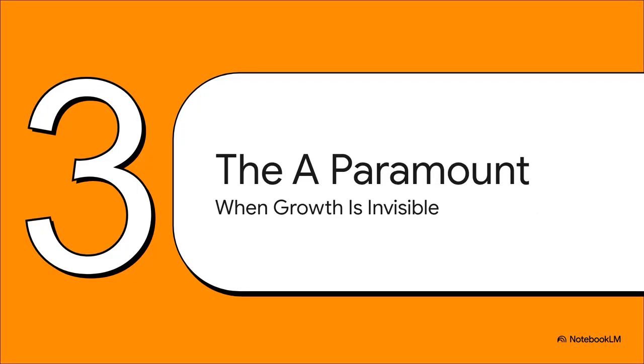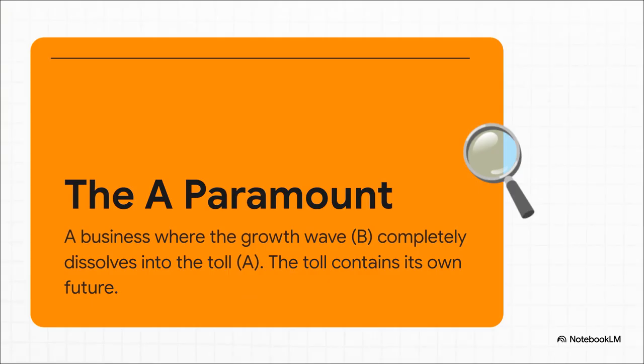What happens when a business is so perfectly designed that you can't even tell the difference between the core business and its growth engine anymore? They just fuse together. It's a concept called double naturality, and it's pretty amazing when you think about it. It means the company's moat, its competitive advantage, is natural, like a network effect that gets stronger all by itself. And its growth is also natural. It's a structural wave that just rolls in. The key here is that both of these incredible forces cost the business absolutely nothing to maintain or to grow.